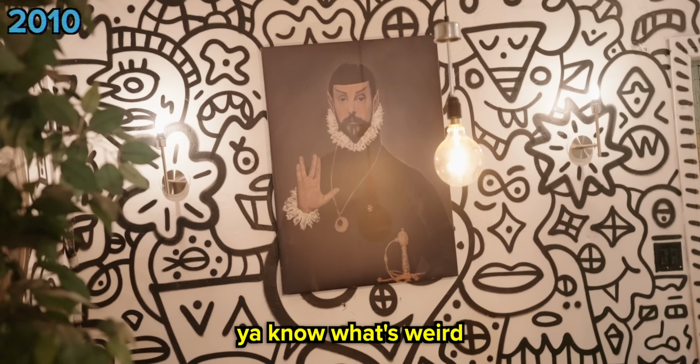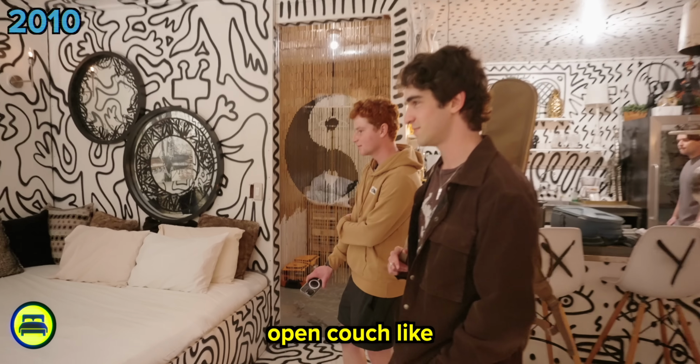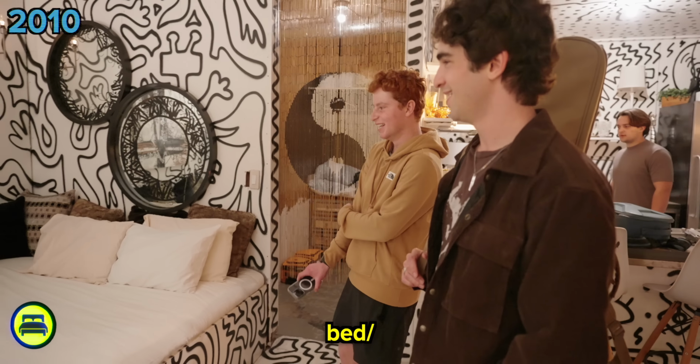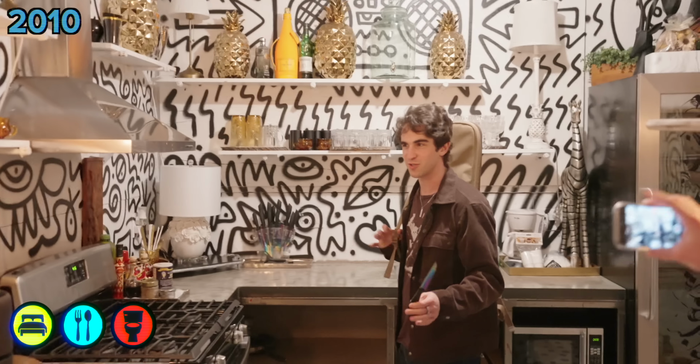Just like the other houses, this house has a bed. You know what's weird about this bed? Yeah. It's like not a bed. It's like a couch, like an open couch, like bed, slash a kitchen, and a bathroom in the back there, but it's nothing special. Shout out to the person who decorated this place.